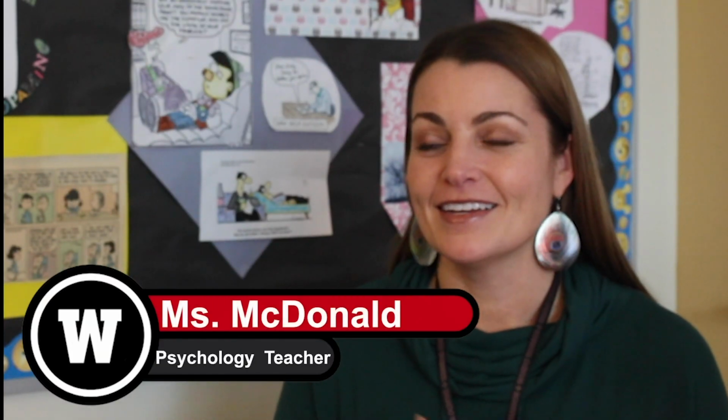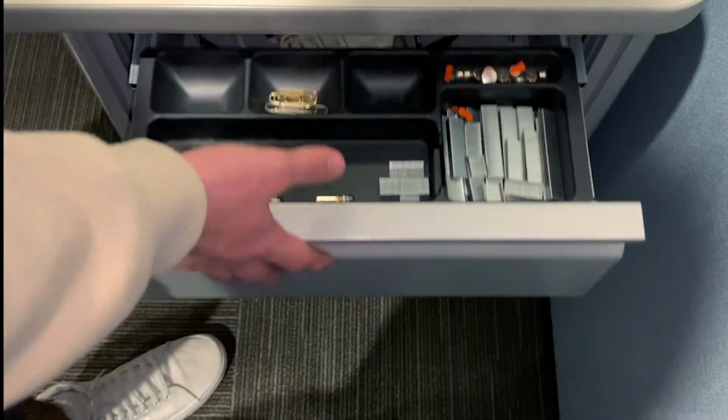New Year's resolutions and psychology go hand in hand. Psychology is all about behavior, why people behave the way that they behave. New Year's resolutions are all about starting and stopping new behaviors. People either want to do something to lose weight, to save money. So when we're looking at changing a behavior, that's what psychology is all about.